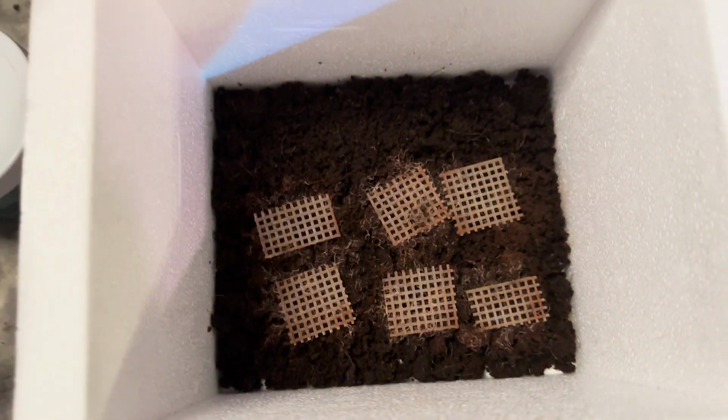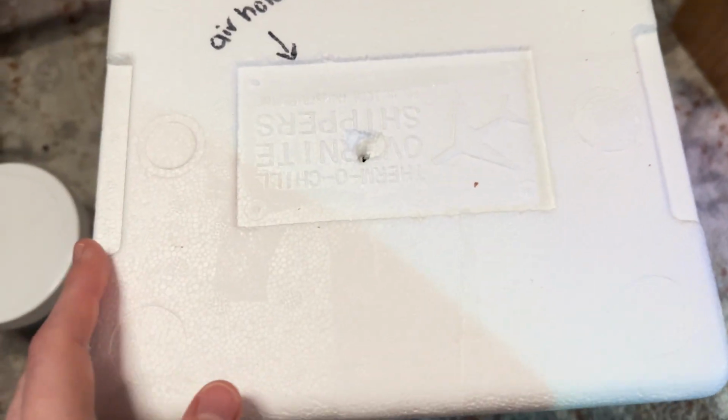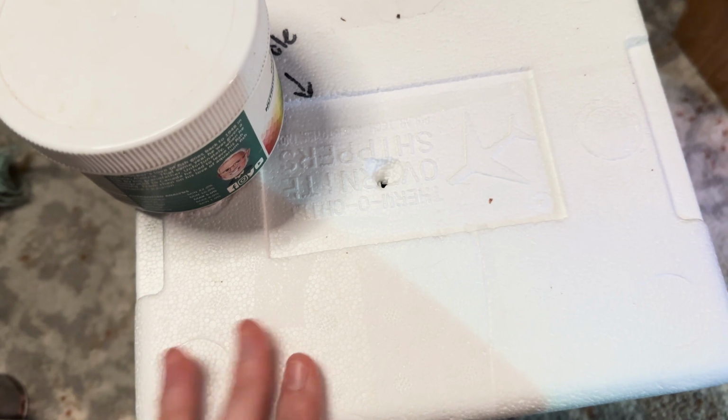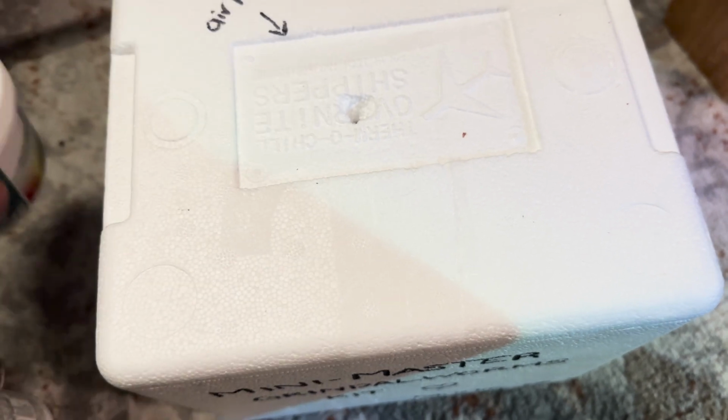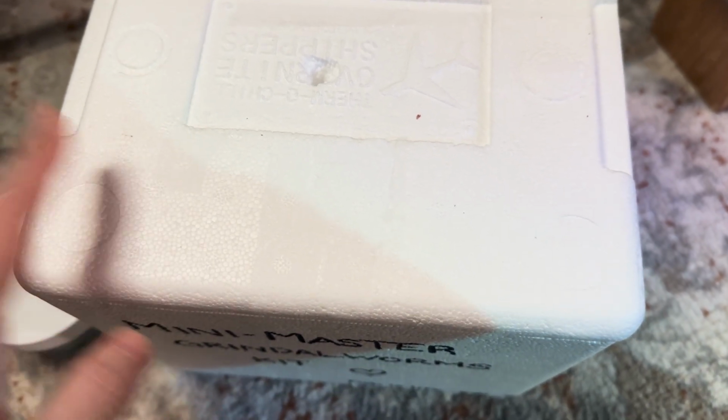I can just cover it up, put it anywhere storage wise, and just keep it under somewhere you don't see, and take it out whenever I want to feed my fish. And it feeds a lot of fish because these little worms breed like crazy.